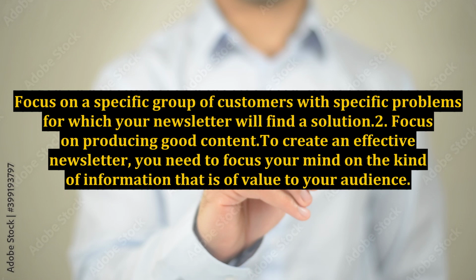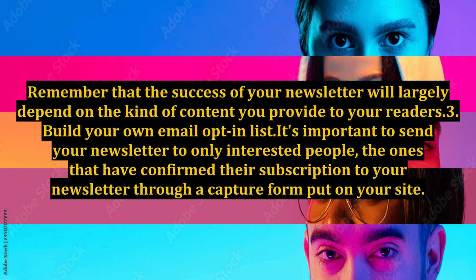Point 2. Focus on producing good content. To create an effective newsletter, you need to focus your mind on the kind of information that is of value to your audience. Remember that the success of your newsletter will largely depend on the kind of content you provide to your readers.